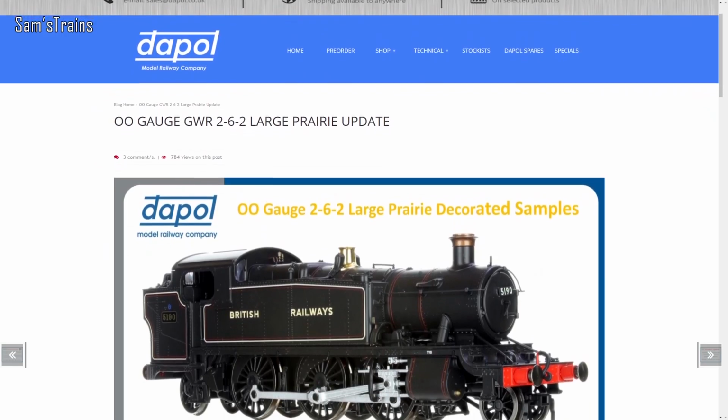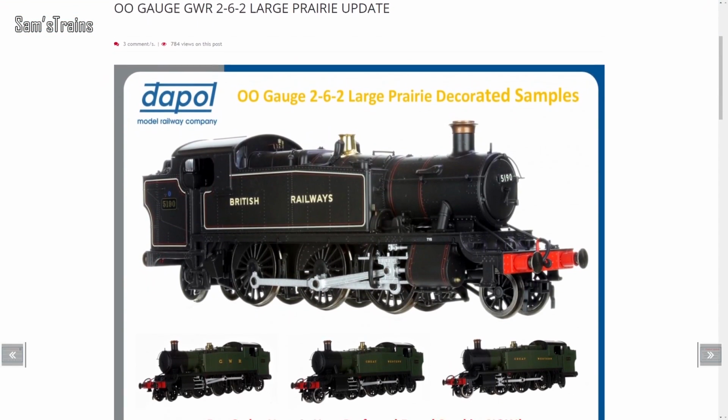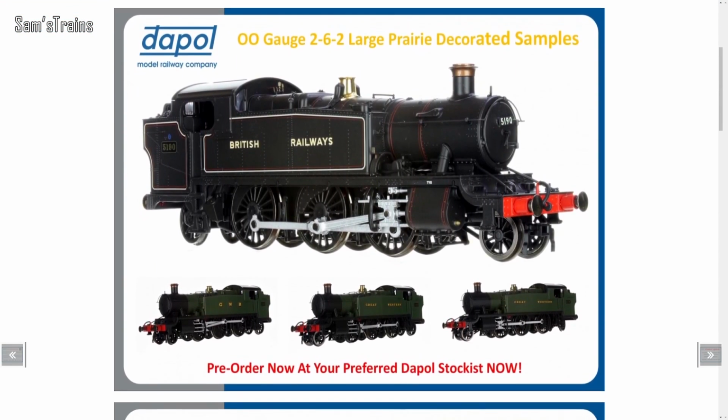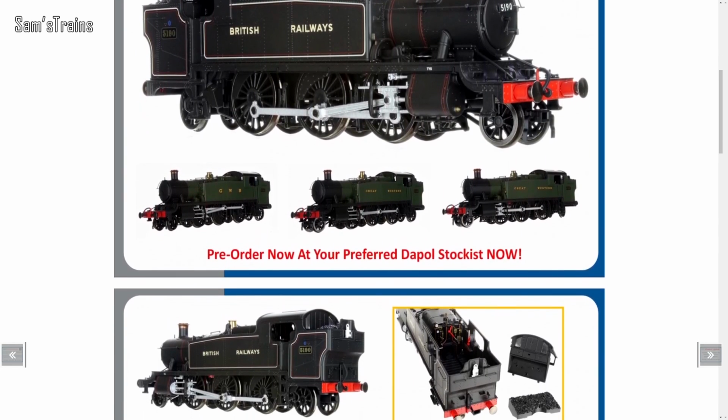There's more from Dapol as well. They posted an update on their large prairie, and again, look at these. These are decorated samples now. I don't think we've seen any decoration on these before. It was just engineering samples in the past. And their images also show off many of these amazing features as well.